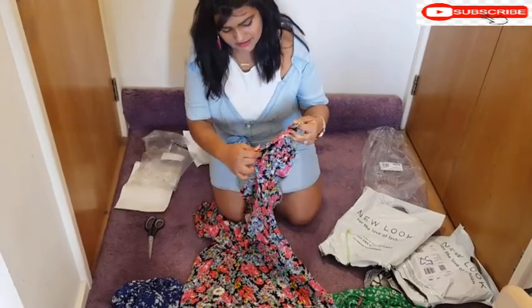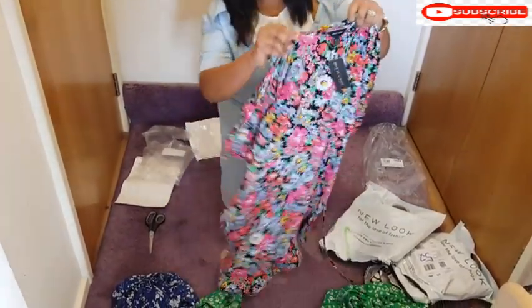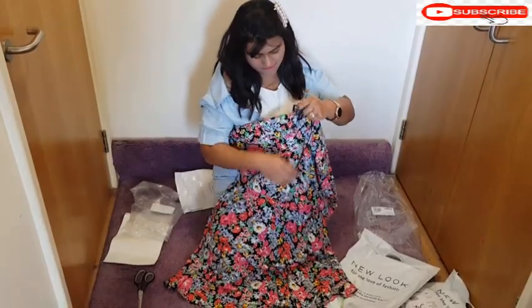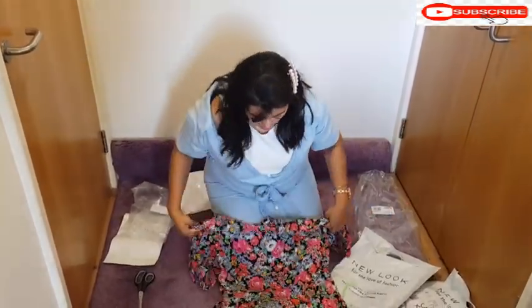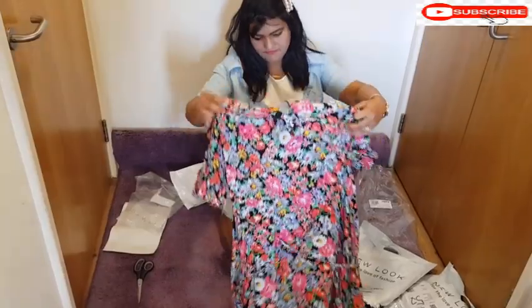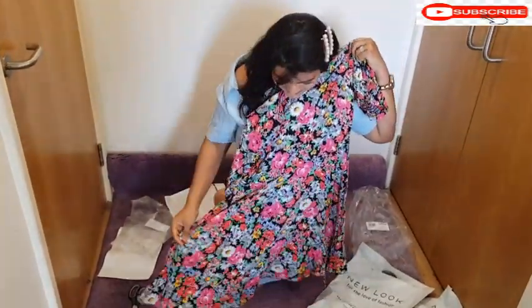It has got the elastic on the sleeve, and it has also got a chain on the back, as you can see. Very pretty dress, and also a narrow belt on the waist, which you can also tie or you can also leave it. So this is the beautiful dress.